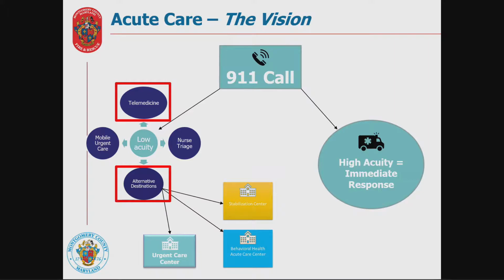The other options for low acuity would be nurse triage. So if we put a nurse at the 911 center with somebody who calls 911 with a very low acuity complaint, we may be able to even avoid sending the ambulance in the first place, so that's something we'll look at down the road. Or dispatch something other than an ambulance, being mobile urgent care, something with a mid-level practitioner in a car, maybe with a paramedic, to go handle that complaint right at the scene and avoid the transport. But what we're going to talk about today primarily are the telemedicine and alternative destination options which are in place today.